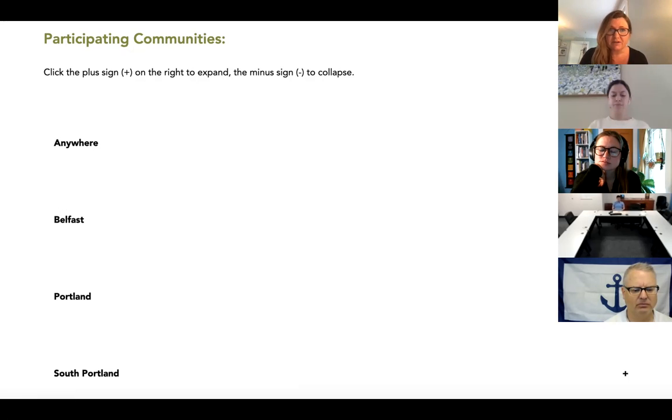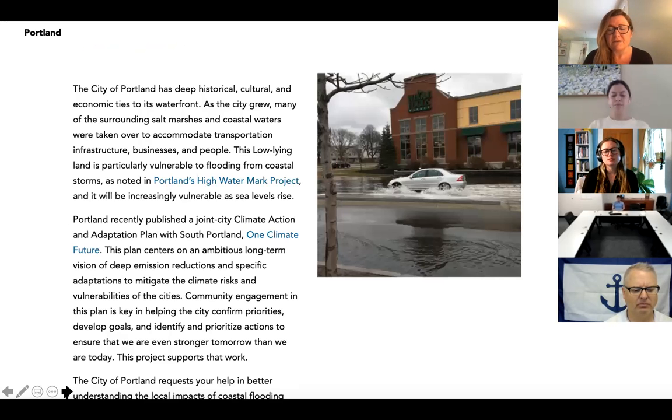But also, if you're not in one of these communities and you want to contribute, you can click the Anywhere tab. So by clicking the plus sign on the side of the computer, you will get more information about that community's project. And this information is really kind of centering the project in the broader context of how that community is tackling coastal resilience and some other work that is going on. All these projects are really complementing other work that's happening and really supporting the goals of the city. So you can get some more information there.